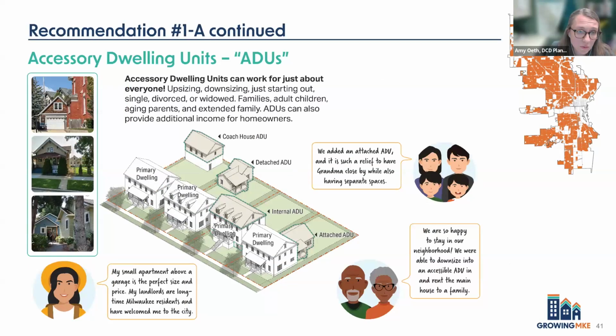Accessory dwelling units. We don't currently define these within our zoning code. Where you see them currently, they're historical use or they went through a special approval process. Accessory dwelling units include the coach style with a unit above a garage, a detached accessory dwelling unit in the backyard, an internal ADU, which would be a converted attic or basement, or an attached ADU onto the primary home. These can work for a lot of different people, upsizing, downsizing, just starting out, and they can provide additional income for homeowners.